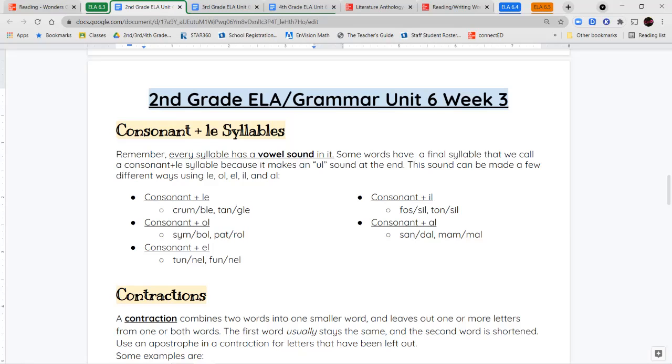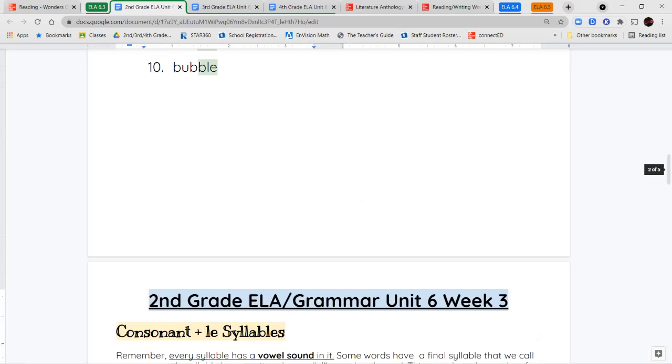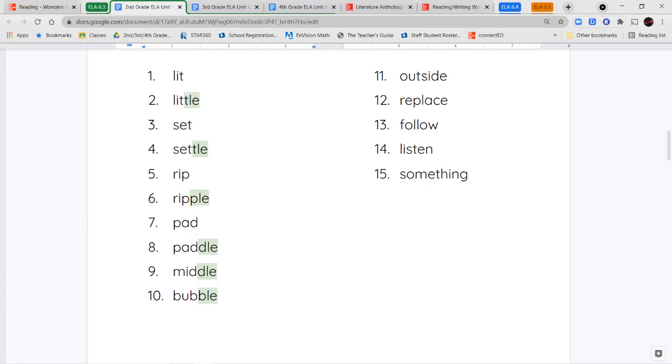So I can say tangle, thimble, funnel, fossil, sandal. You're hearing that same ul sound at the end, even though each one of those words makes that ul sound a different way. So remember, for your spelling words, you're only focusing on the consonant and LE spelling.